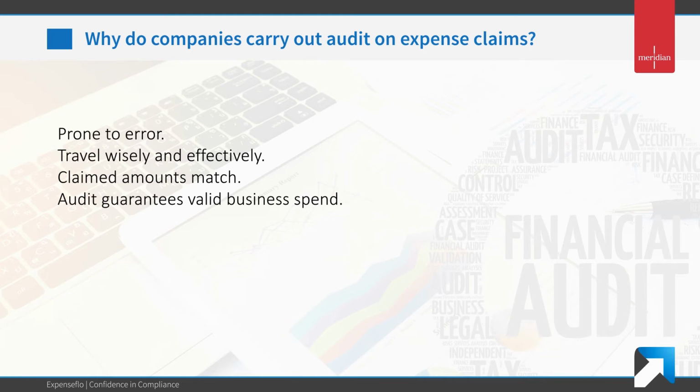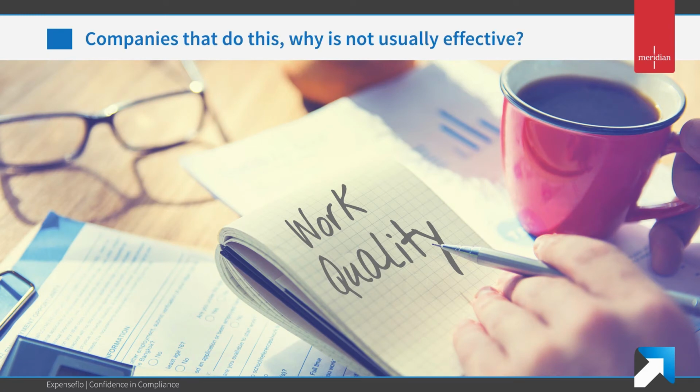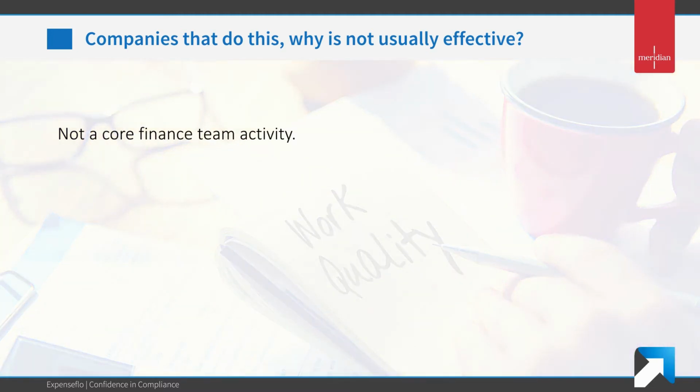Okay, and following on from that, companies that do this, why is it usually not effective? Well, now, there's the question. To explain that, I need to talk to you a little bit about the finance world and the accounts payable world. So in accounts payable, T&E is considered the black sheep of the accounts payable family, and it's a task that no one really wants.